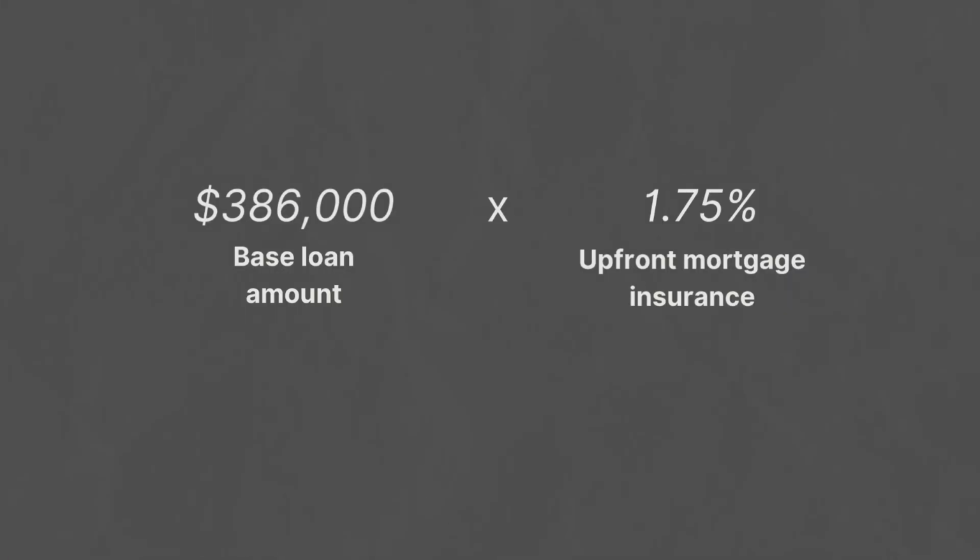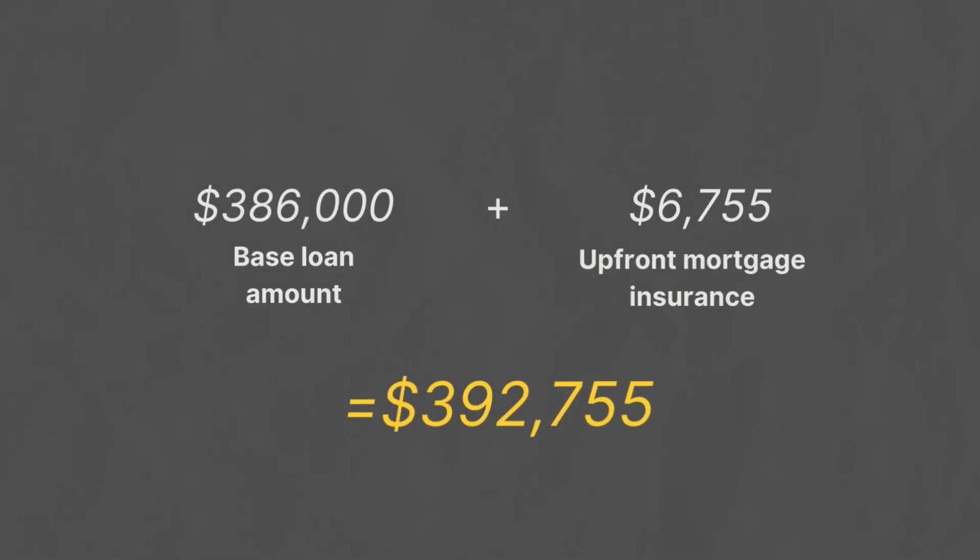So what you do is you take that $386,000 and you multiply it by 1.75%, which in this case is $6,755. Now we add that back to our base loan amount of $386,000, which gives us a new base loan amount of $392,755. And this is the loan amount that everything is going to be based off of. Your mortgage payment, your monthly mortgage insurance, all of those fees are going to be calculated off that new base loan amount, which is going to take me into the monthly mortgage insurance that you're going to have with FHA.